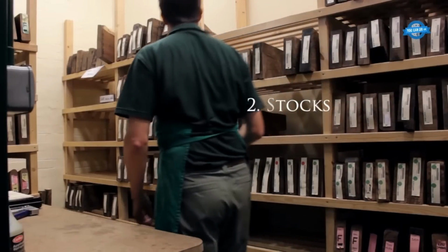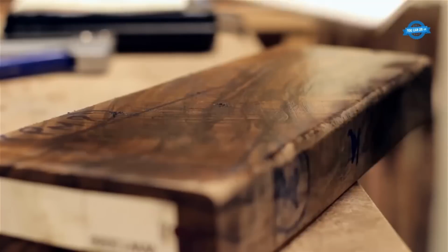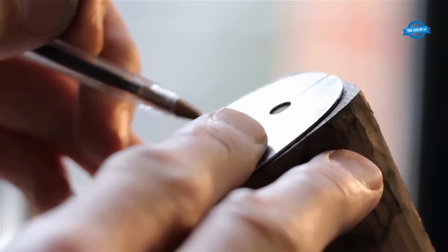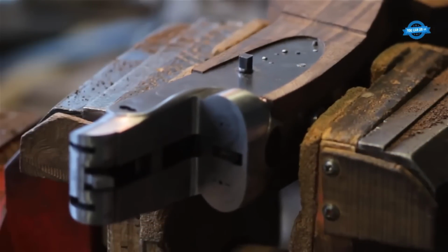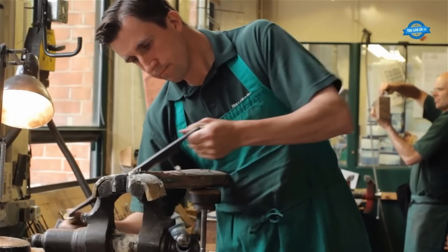The stock of the Holland gunnin, an embodiment of functionality, ergonomics, and aesthetic appeal, is a true work of art. Typically crafted from carefully selected and seasoned hardwoods, such as walnut or laminated wood, renowned for their stability and beauty, the stock undergoes a meticulous manufacturing process that showcases the skill and craftsmanship of artisans.